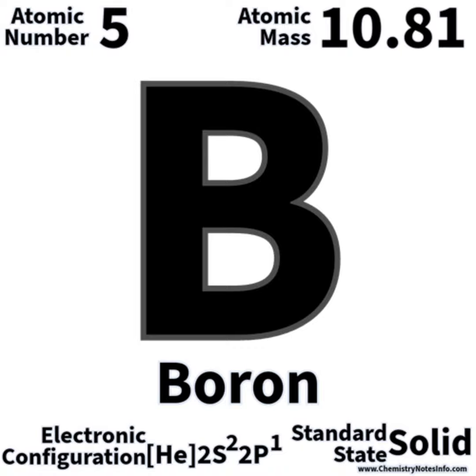Boron has a melting point of 2300 degrees Celsius. Boron has a boiling point of 2550 degrees Celsius. Boron generally exists in a solid state at room temperature. Boron is generally brown when it is in an amorphous structure, and it is black in a crystalline structure.